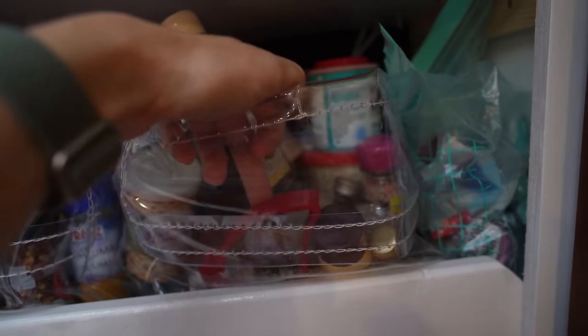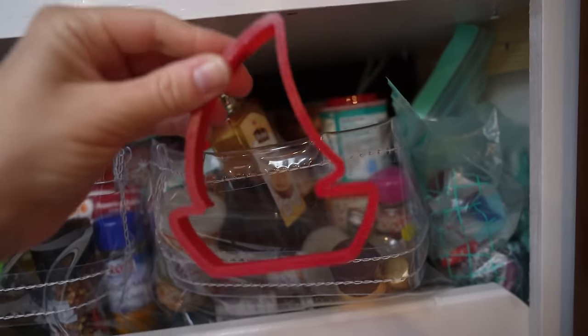And also, it's very necessary to keep a sailboat cookie cutter. Okay, enough fooling around. Time to get to work.